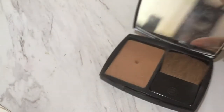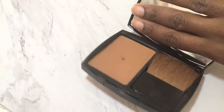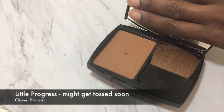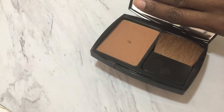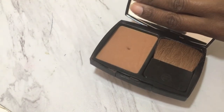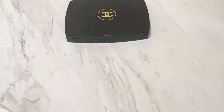And last but not least is, ooh, what is this? Soleil Tan de Chanel. It's a discontinued powder. Again, the damn case is broken. Damn you, Chanel, and your useless powder cases. But I like this. It's a bronzer with such light shimmer. It's just perfect for that perfect summer shine. Barely touched it, but I'm gonna hold on to it. I think I have a problem with letting go of products. I just think I do.